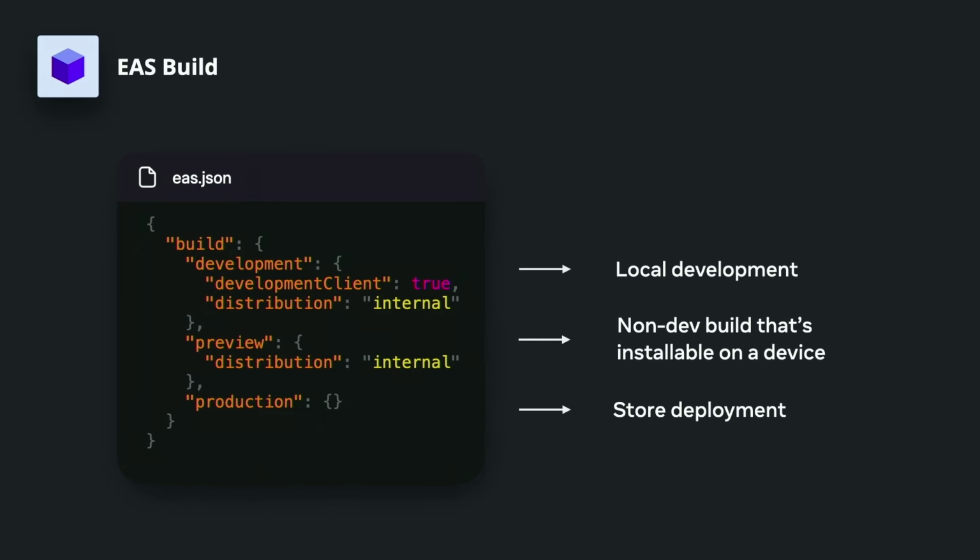Let's focus on the local development build. Now, using a CI for local development might sound a bit unusual at first, but given that with React Native apps the majority of development is on the JavaScript side, it actually makes sense. Let me show you what I mean.